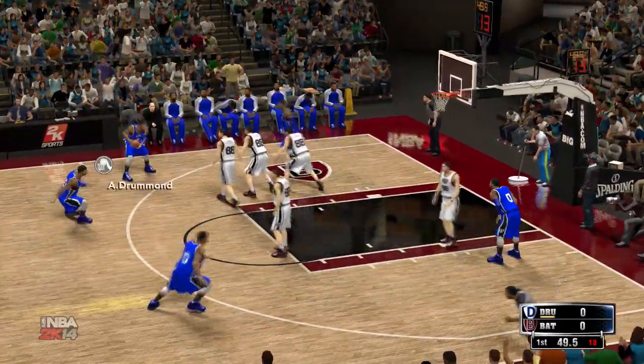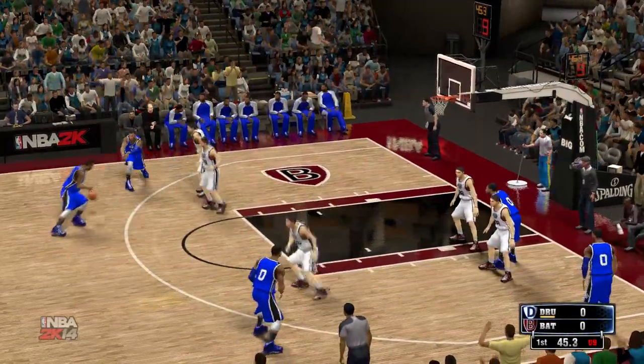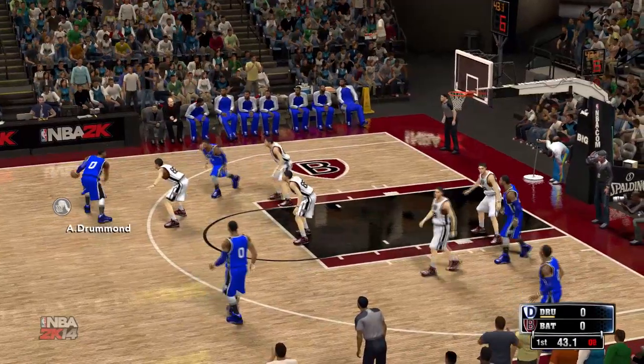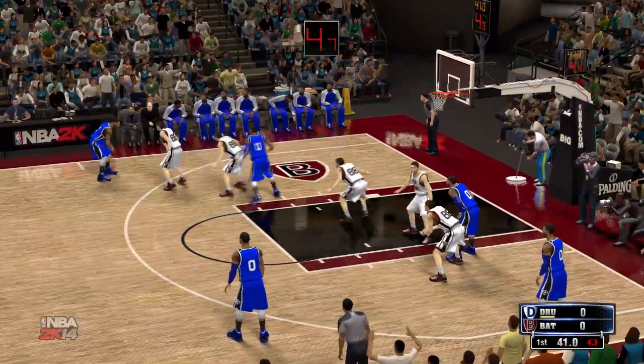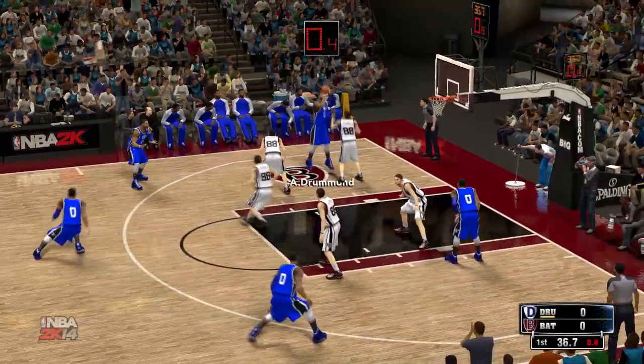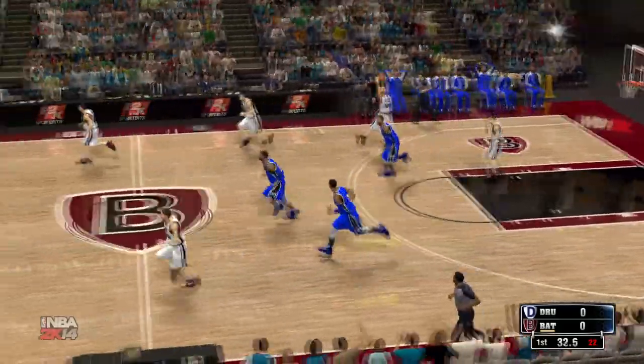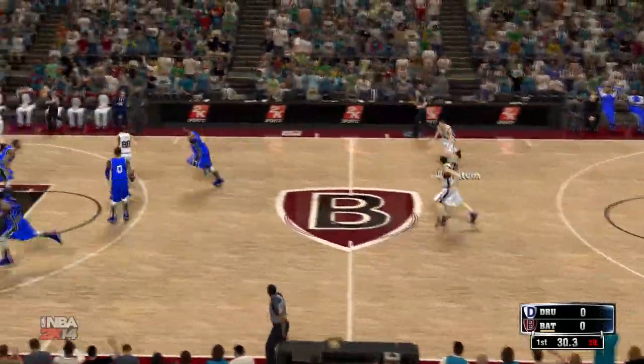The dish now to Drummond. He passes to Drummond. Here's the screen. Just 5 on the clock. Passes it to Drummond. Defended by Batum. Fires from the wing. And it's wide right. It's off the rim.